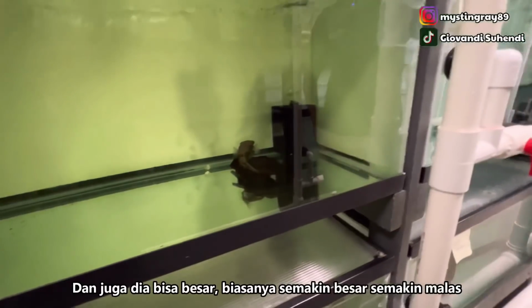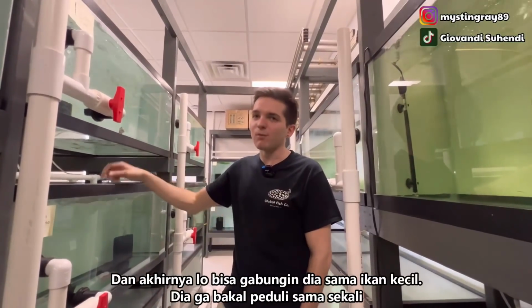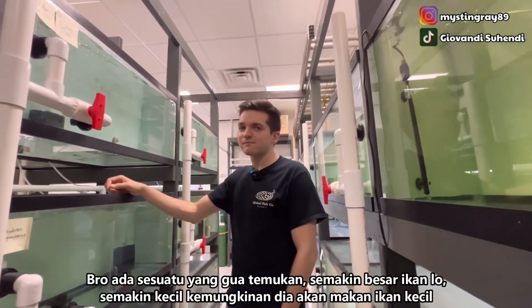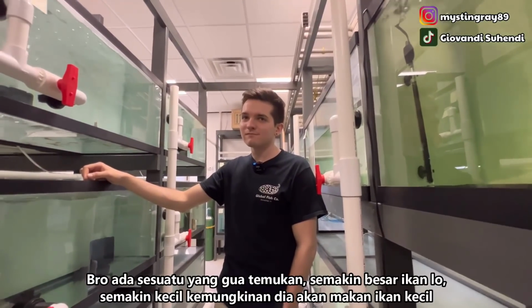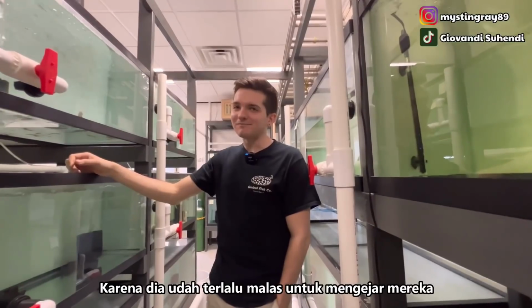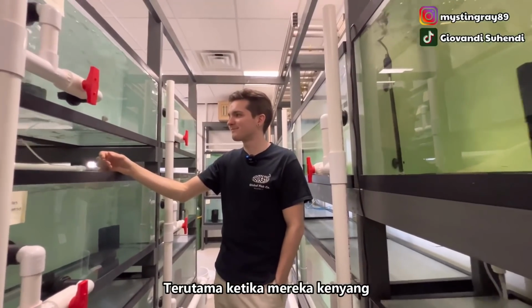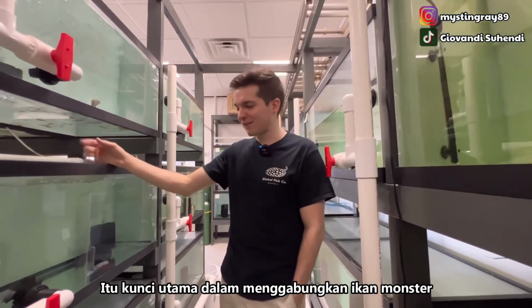Okay, I see. And they get a little bigger, so they're a little lazier when they get big. And then you can end up keeping small fish with them, and they won't even look at them. There is something that I figured too: the bigger your monster fish, the less likely they will eat the smaller fish. They just get too lazy, you know? It's just not worth their energy to go after them, especially when you keep them well fed. Yes, that's the biggest key for mixing the monster fish to me.